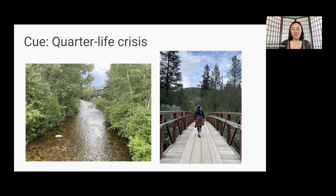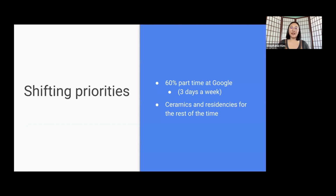But it was really strange because I had no more sleeping issues because I wasn't stressed anymore. And my skin issues went away, my eczema went away. It was very bizarre. But it woke me up and I thought, no, I should really do something with art, even if I don't know what I'm doing. I know that it makes me happy and makes my body happy to just do more art. So then I decided to shift my priorities. I used to work full time at Google, and they're really supportive with giving a flexible schedule. So now I do 60% part time.